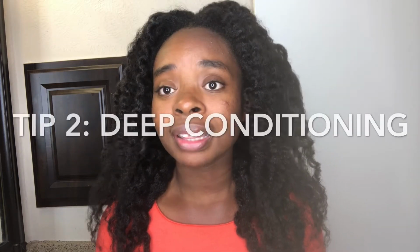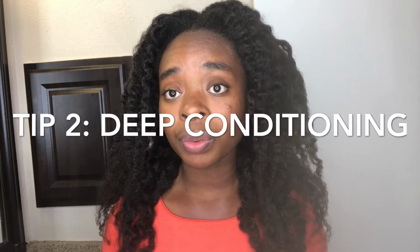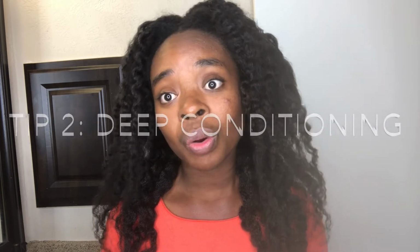The second tip for taking care of your curly hair in the winter season is to actually deep condition your hair. Deep conditioning will actually strengthen your hair strands, enabling the hair strand to be resilient to pass through all of the harsh winds and the cold winter months.